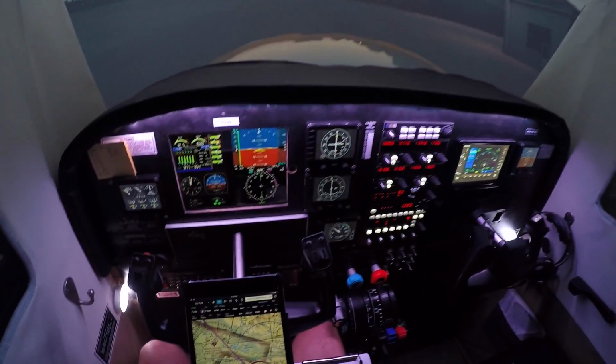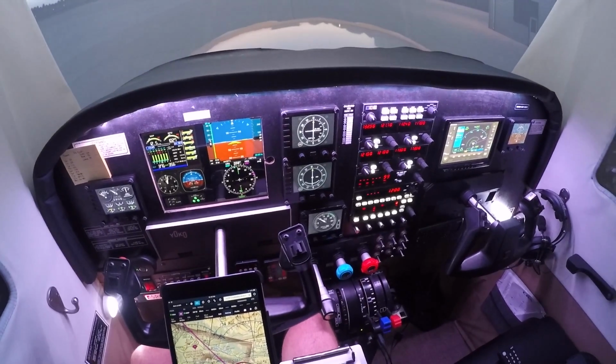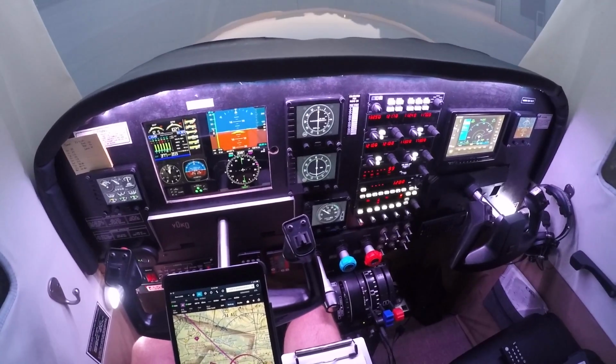Five Juliet Golf, Santa Barbara clearance. Good evening. On departure, fly runway heading. Maintain VFR at or below 1,500 till advised. Departure frequency 120.55. Squawk 4475.